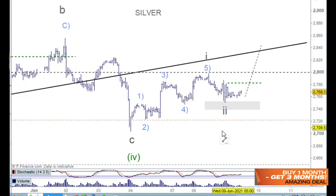This here bugs me a little bit, because from this low here, we could count this as 1 and 2 here, and 3 here, and 4 here, and 5 here. So that means this could be an A wave, a B wave, and then 5 waves here for a C wave. So it could come down here further. So don't buy just here.